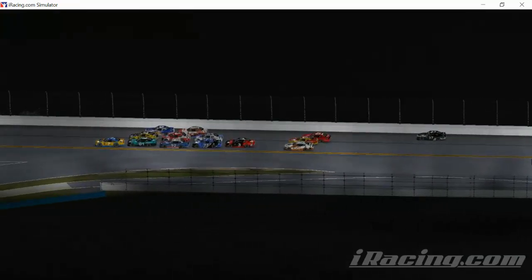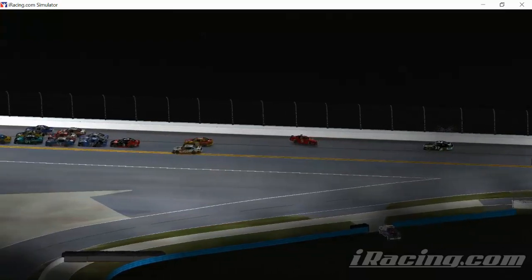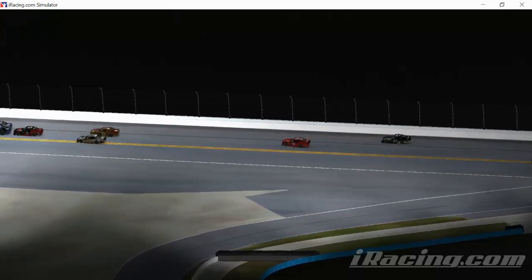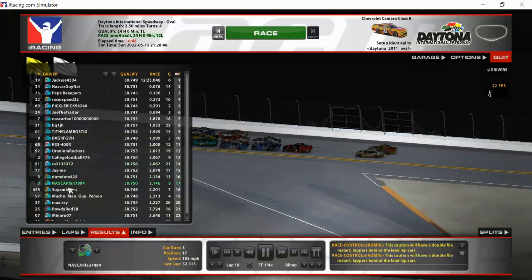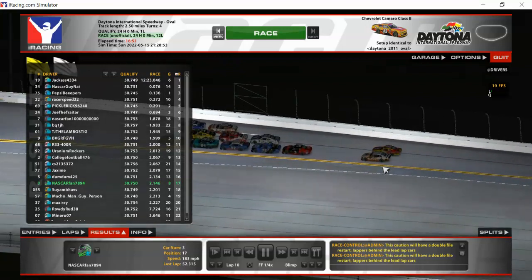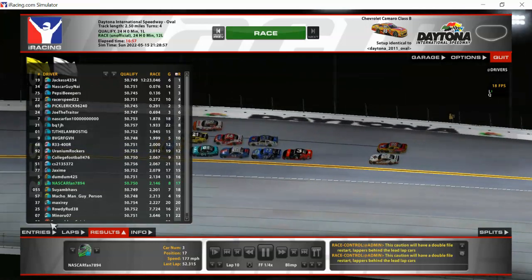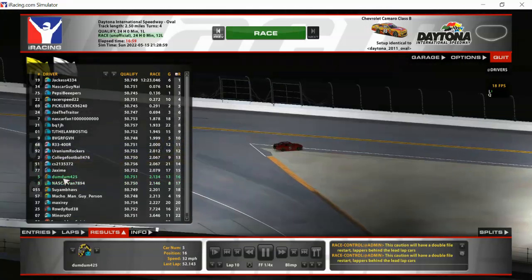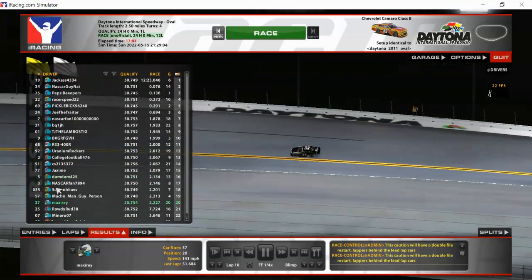Then the 55 and 57, 5 came down on the 55. Then the 57 also got hit there. 57 gets shoved under the yellow line. They still make contact up front. Looks like they get through it. They're door banging right back here, and then the caution comes out. The 5 car doing spins, and he brings out the caution.